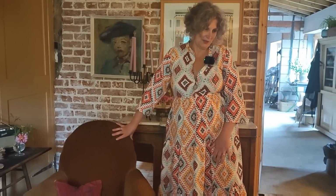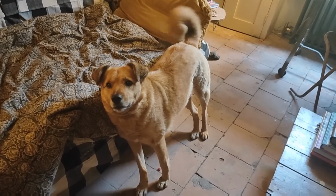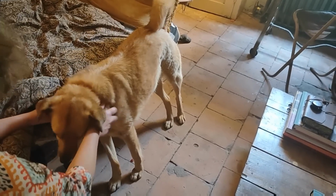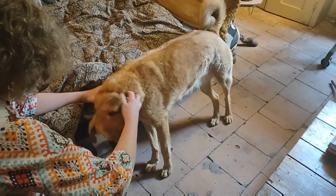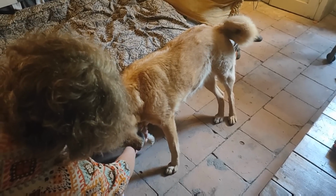Look at Maple leaning on the sofa. What's with the leaning, Maple? Why are you leaning? Can't you stand up? Are you tired? What's the matter? Why are you leaning? Give me a paw. Oh, good girl. And the other paw. You got the other paw. Oh, good girl.